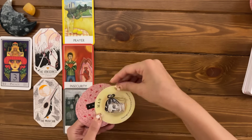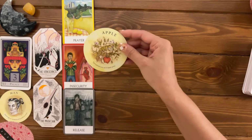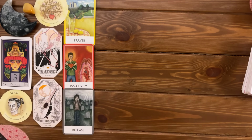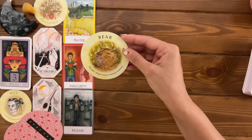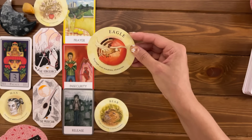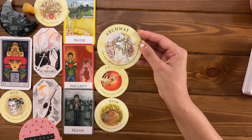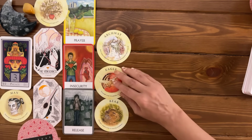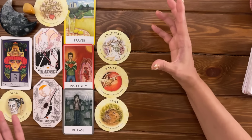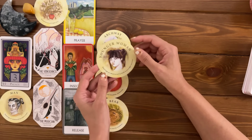So you have man, dealings or relationship with a man. Let's keep it here. You have apple, temptation will test you. Can keep that here. You have bear, danger, especially in money matters. Eagle, triumph over troubles and obstacles. Archway, new opportunities, possibilities, and paths opening up. Exactly. Where it was once closed, the energy is now releasing, and a new pathway is definitely opening up for you. And you have younger woman, dealings or relationship with a younger woman.